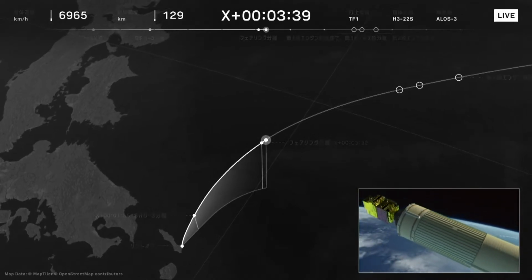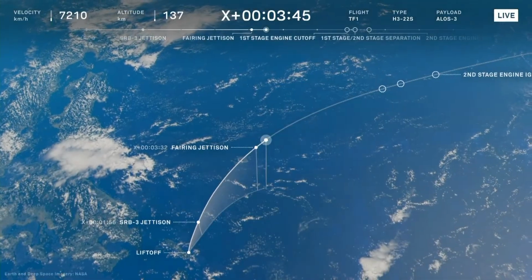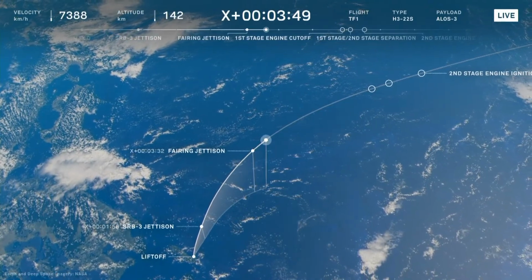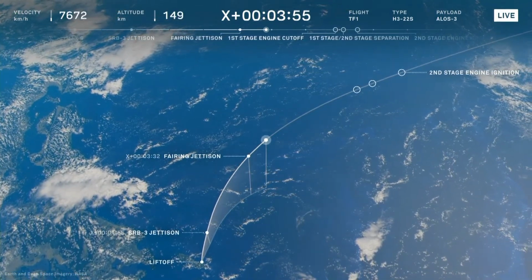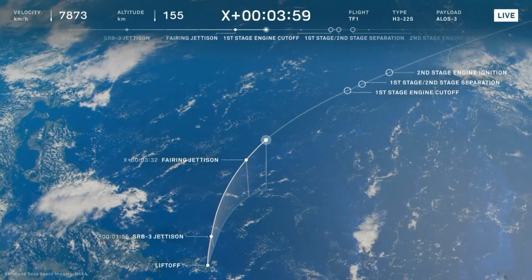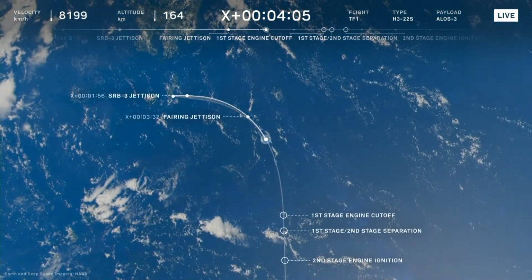It's looking at the direction that the launch vehicle is traveling at and also showing the height, indicated as a line. The data obtained from the launch vehicle is actually reflected into this, so it's showing the trajectory of the launch vehicle. The satellite fairing separation has been confirmed. And what you can see on the screen is X+, which is the time lapse from the launch.